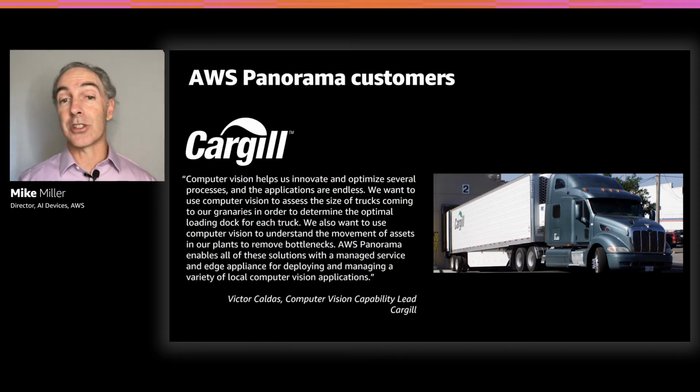Cargill also manages large and complex manufacturing and processing plants and is excited about using computer vision to track the movement of assets in these plants to remove bottlenecks. With Panorama, they can build solutions which can scale across many sites. For example, if there are identical processes in each place at multiple plants, they can use Panorama to deploy and manage the same application across each of those sites, allowing them to more easily scale their optimizations.